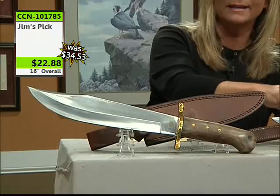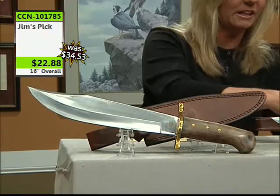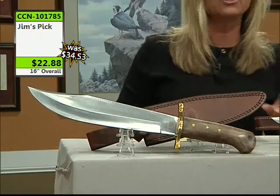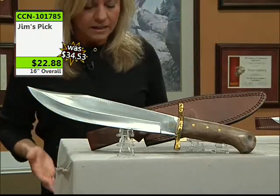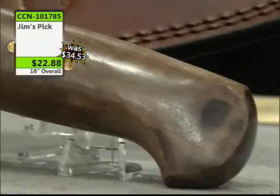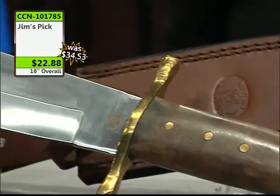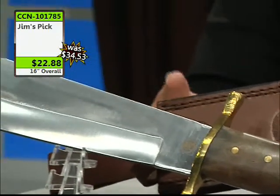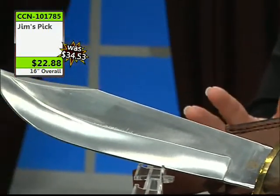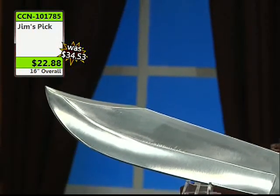And then our last item is Jim's pick. Jim hand selects a knife every week that he wants to put in the spotlight basically and highlight on the show and give you a huge discount. Jim's pick is also a Chip Away bowie. It is 16 inches in overall length, has the walnut handle, brass guard and pins. Again, you get another whopper for the leather sheath. This is now $22.88.